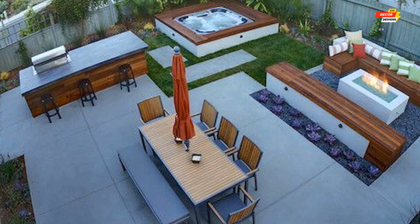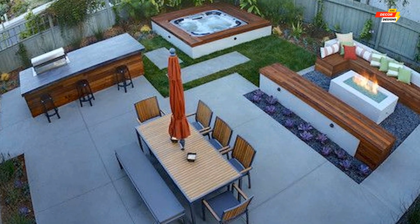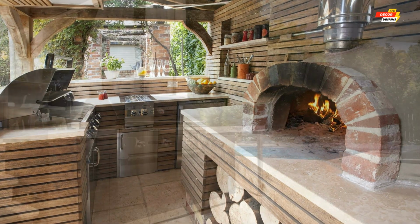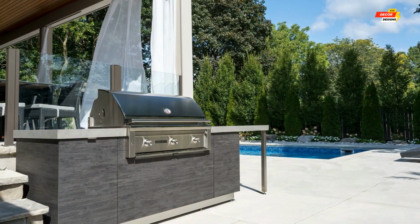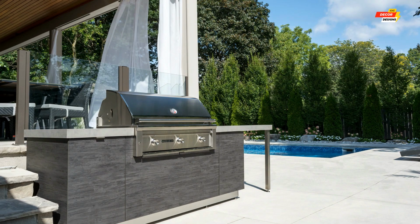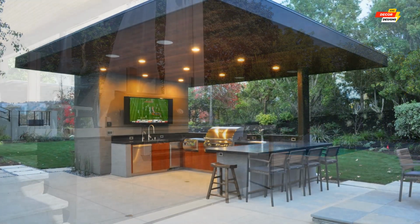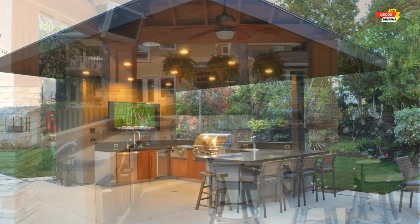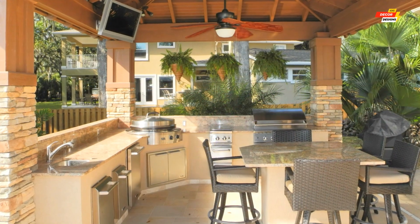7. Family-friendly kitchen. Prioritize safety and comfort with features like railings, steps, and child-friendly furniture. A play area or sandbox can keep kids entertained. 8. Entertainer's kitchen. Create a space for social gatherings with a built-in bar, grill, and plenty of seating. Consider adding a fire pit or outdoor kitchen island.